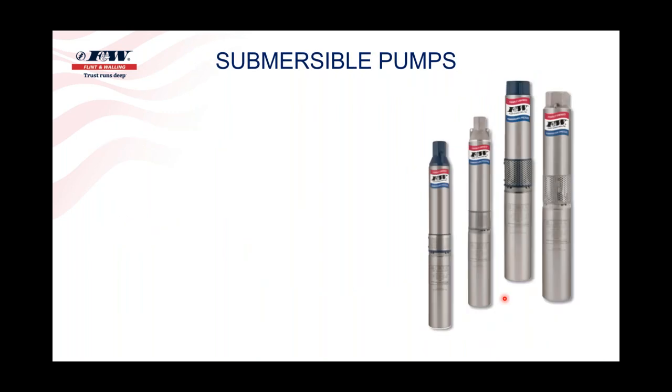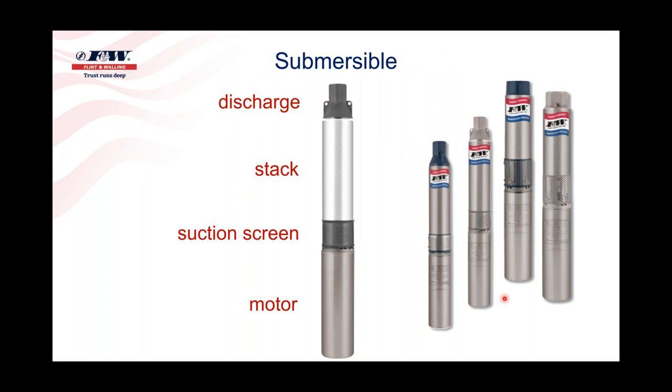As we wind down, we're going to spend just a little bit of time on these submersible pumps. And again, in other web conferences we peel the layers back and go much, much deeper into these. But with a submersible pump, if you look at the way it's constructed, you've got a discharge up here at the top, followed by a stack, and that stack is actually the pump end portion of the submersible pump.